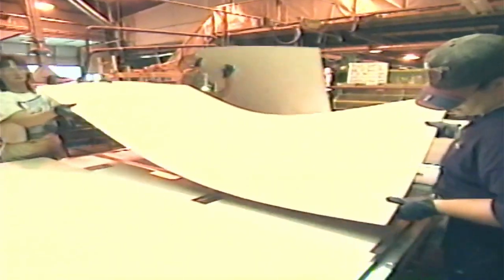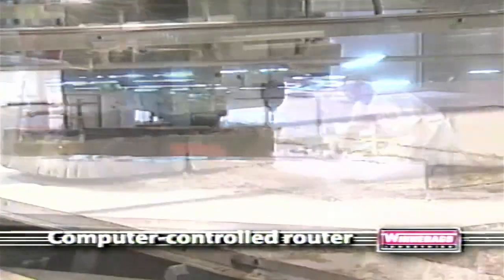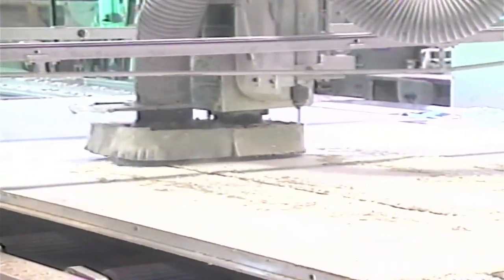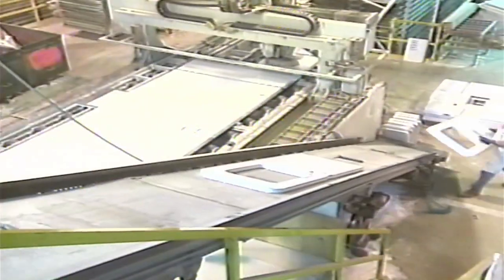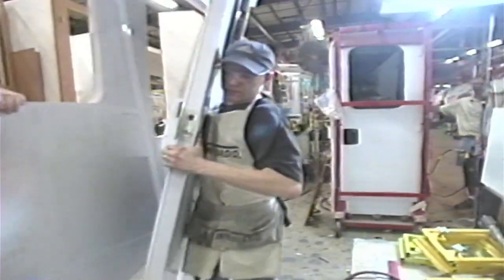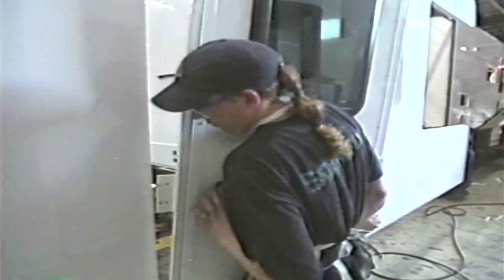Okay, back to the wall. After the interior of the wall is finished, the assembly is again passed through a pressure roller. And a computer-controlled router cuts out openings, such as doors and windows, to very precise tolerances. These cutouts don't go to waste either. They're reused. For example, the cutout for the entrance door will be used to create the finished door assembly for the very sidewall it was cut from, ensuring a perfect fit and color match.